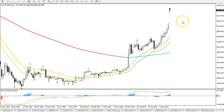Okay, so first scenario, 5 waves were completed. We're already looking for ABC down. Second scenario is that the 5 wave is not finished yet. We're in the wave 3, and then we would expect the 21 EMA to hold, move up for wave 4 and 5. Alternatively, we're not going to see any retracement back.